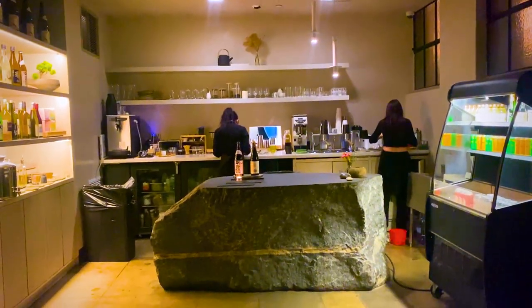It was a cool environment as the restaurant used to be a firefighter house back in the day.